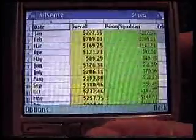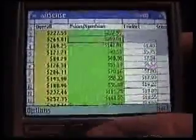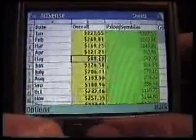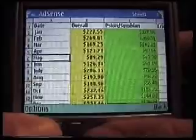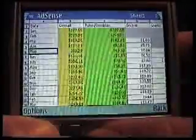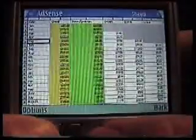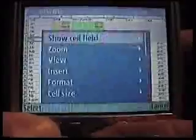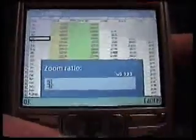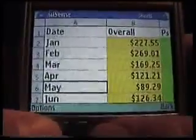Anyway, back into the spreadsheet itself, and it's pretty standard fare. If you've used one spreadsheet, you've seen them all. The screen's used very well in this. You can zoom in and zoom out, and as you can see here, you can see a fair amount of information at once. This is just zooming out to show you how far it can go. Of course, it starts to come to a point where you can't read it anymore, so we'll take it back to 100%. That's a bit more like it.